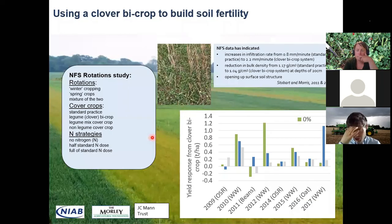In terms of the living mulches or using clover as a bycrop, we have another study where we have quite a complex approach using different rotations with a range of different cover cropping approaches. But for today, I'll just focus on the bycrop with the clover. And then we do different nitrogen strategies. So we have 0 nitrogen, 50% of the standard nitrogen applied to the given crop, and 100% of the nitrogen applied for that crop. And again, over the period, we've been monitoring assessments, including water infiltration and bulk density.